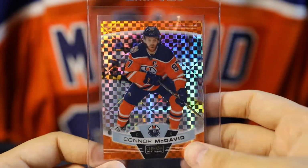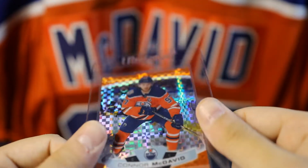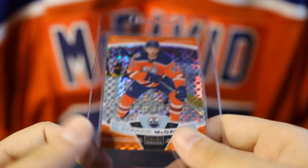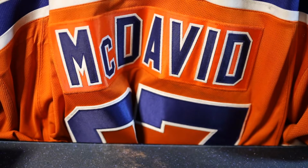This is the only one I have. Actually, I did buy the Platinum Preview, which is an official one. But yeah, 16, 17, you'd have an orange one. 18, 19, 17, 18, I don't have any of those. So this is 19, 20. I'm going to grade that for sure.